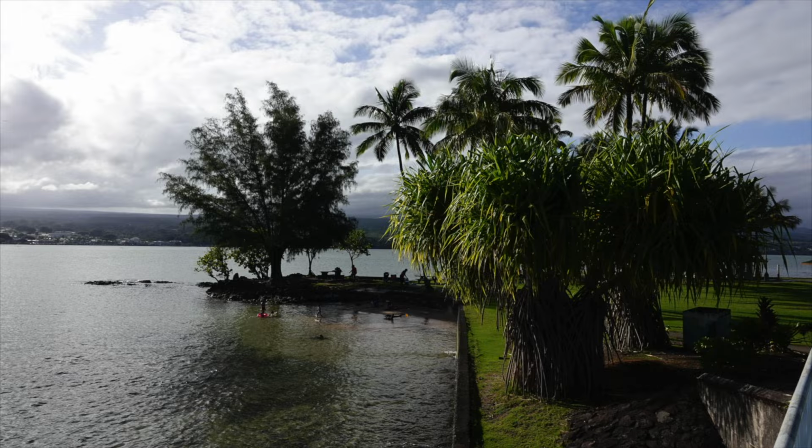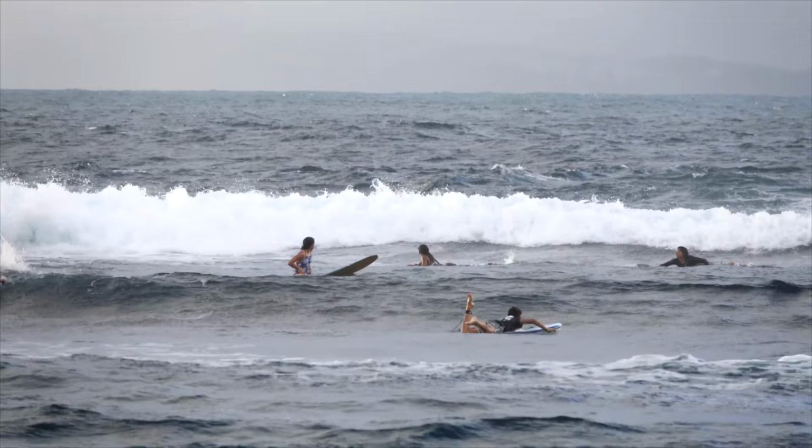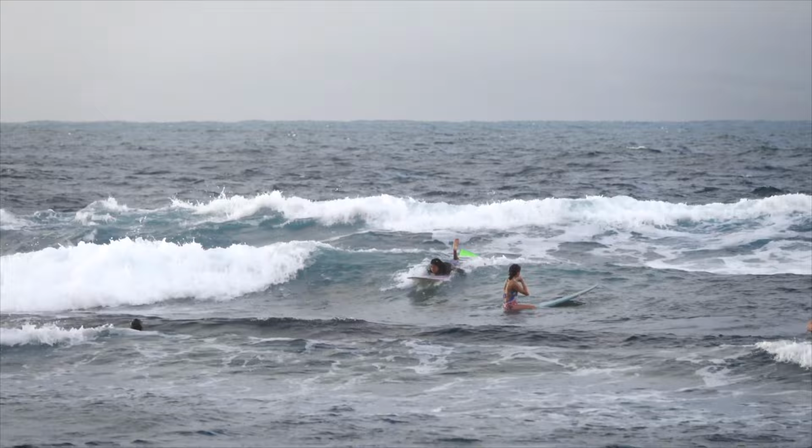Another beach, Richardson's, down the way, is one of those off-the-road beaches with barbecue pits and bathrooms that is said to be popular with local turtles. We didn't find any in our visit, but we did see folks having lots of fun.